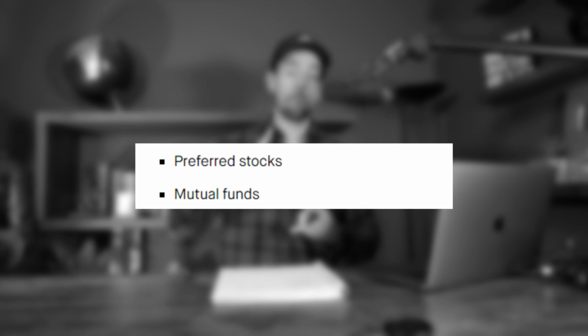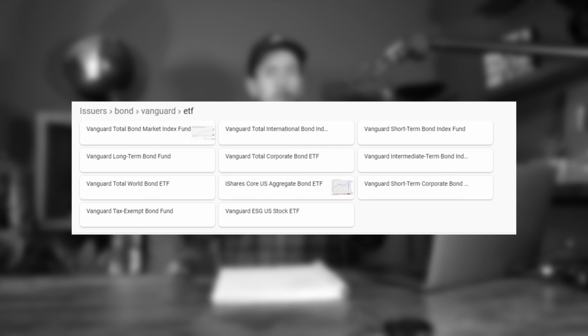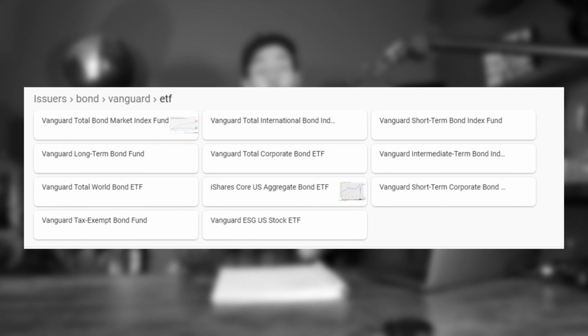You're also not going to find preferred stocks or mutual funds on Robinhood. You're not going to find bonds or fixed income investments. However, you will find some bond investments through ETFs. So if you're looking for like a Vanguard bond ETF, for example, you're able to purchase that on Robinhood. You just can't purchase bonds directly. They also do not offer stocks that trade on foreign exchanges, but that's pretty common for most commission-free brokerages out there.